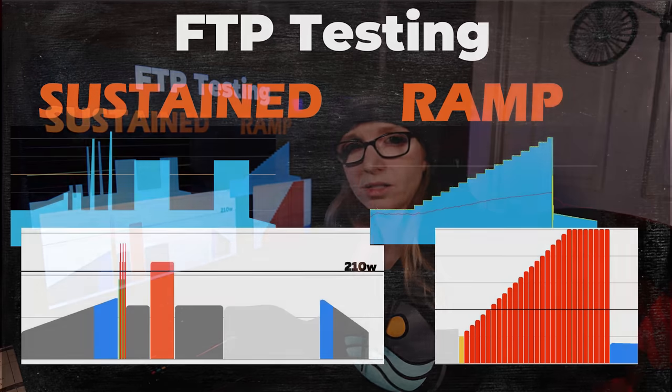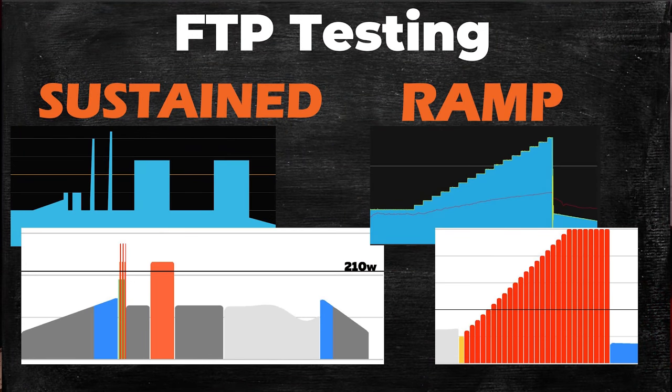Now, assuming that you've done that first 2 to 3 months of just getting your endurance built up, the next thing you're going to want to do is an FTP test. So you hear this term FTP thrown around. FTP is an acronym that stands for functional threshold power. You might also hear this termed as threshold power or threshold level power.